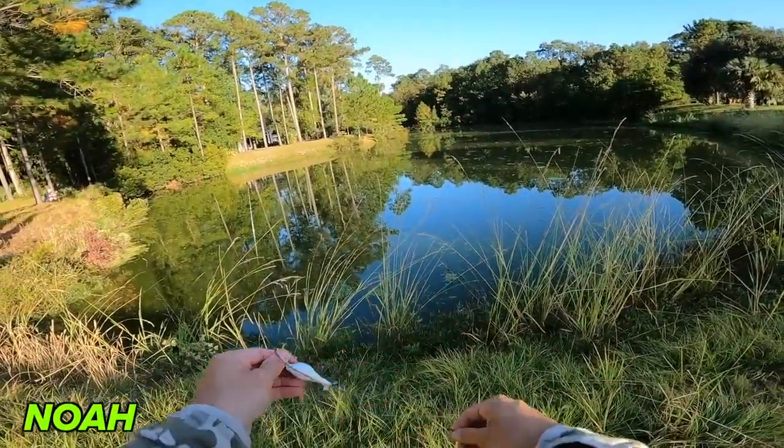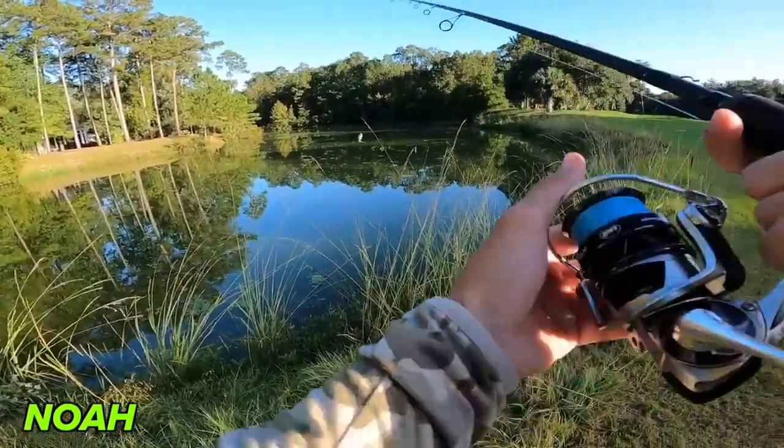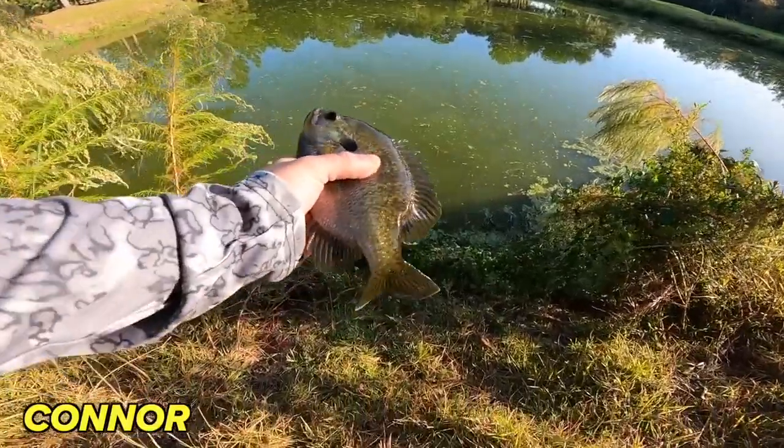Oh my gosh. That thing's giant, dude. Connor is smoking the bluegill. Got to give this guy a little toss. We're kind of way up here on the hill, but thank you, dude.